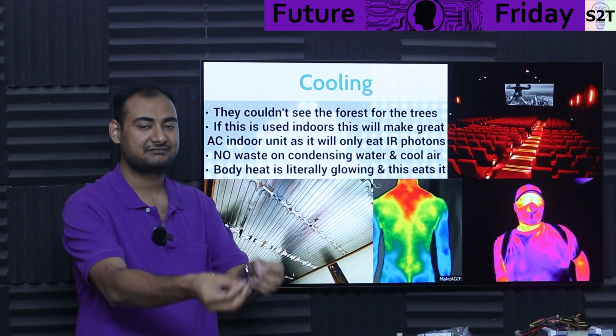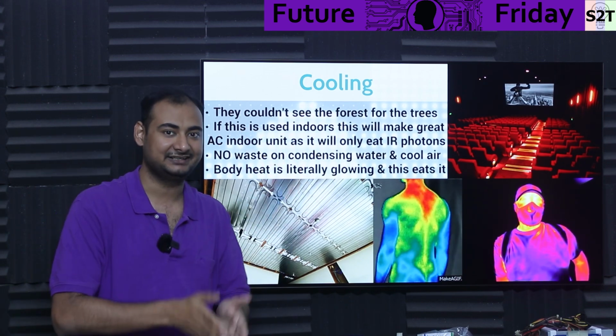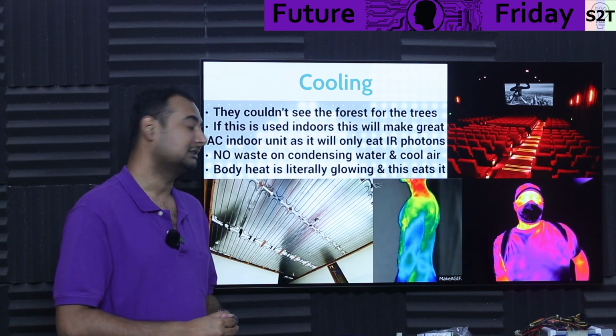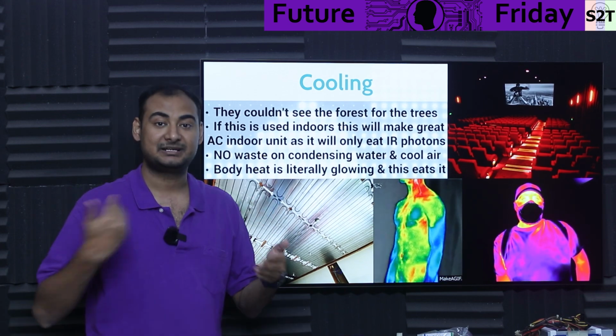Yeah, you could have the lamp. The lamp will not heat up the air. Wherever the photons are falling, those will heat up, but not the air, because air is nitrogen and oxygen, and they are not very reactive to IR. Carbon dioxide is, but oxygen and nitrogen are not. But this way, you can bypass it.